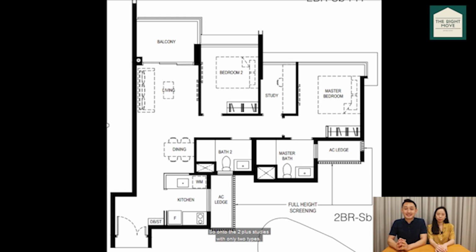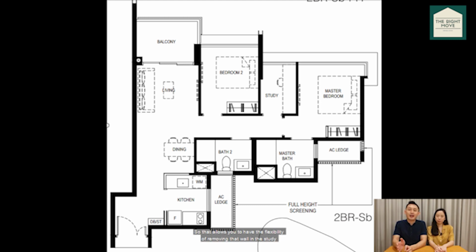So on to the 2+ studies with only 2 types. They are actually one of our favorite layouts in this development as well, because again they come with enclosed kitchen, natural ventilation, but what we like in particular is that the study is side by side with the master bedroom, so that allows you to have the flexibility of removing that wall in the study area to create a supersized master bedroom, or even convert the study into a walk-in wardrobe, and I think that will be a plus point for all the ladies. Yep.